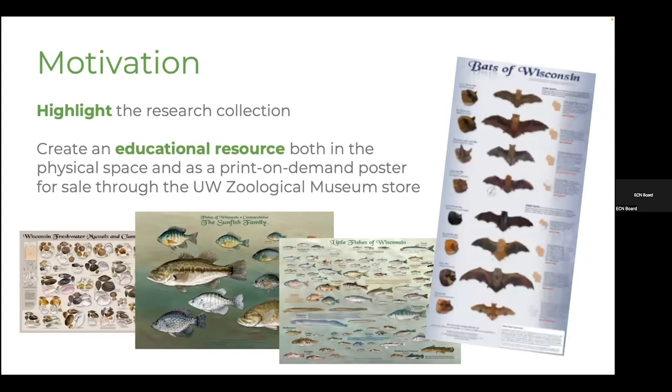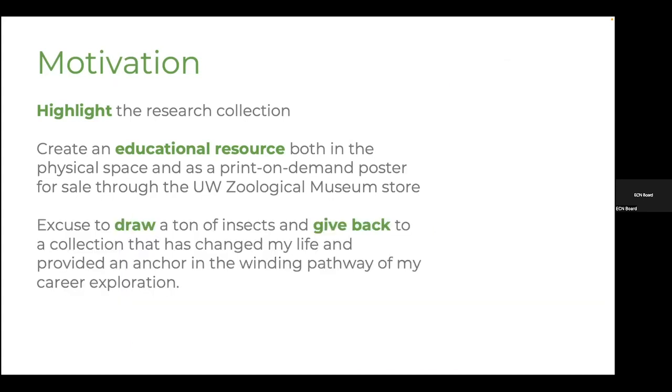And it's twofold. We want to create an educational poster that can be for sale through the UW Zoological Museum store, which is set up to create posters highlighting different Wisconsin fauna, and has been a decent fundraiser for the museums, or this museum on campus. The profits from that poster will of course go back to the WRC. And it's also just a great excuse to draw a bunch of insects and give back to a collection that has literally changed my life.